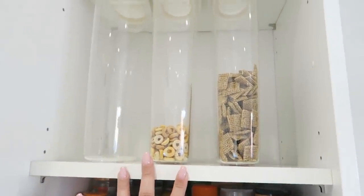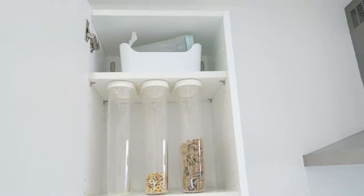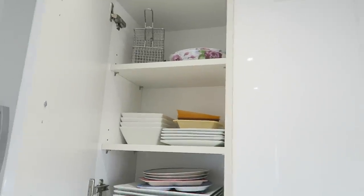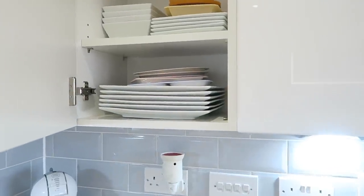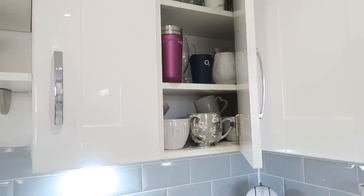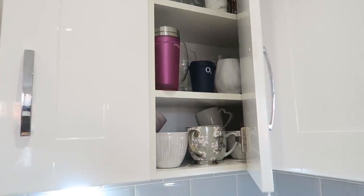But then obviously cereal goes in here, and then any spare bits of cereal and some porridge bits are up the top as well. These cupboards are pretty much the same, apart from I've actually moved all the boys' plates and stuff in here instead of being in a separate one now. Again, this cupboard has stayed exactly the same, minus me getting rid of a few mugs and bits.